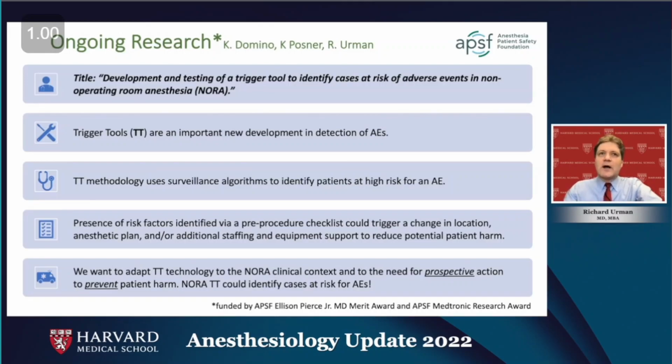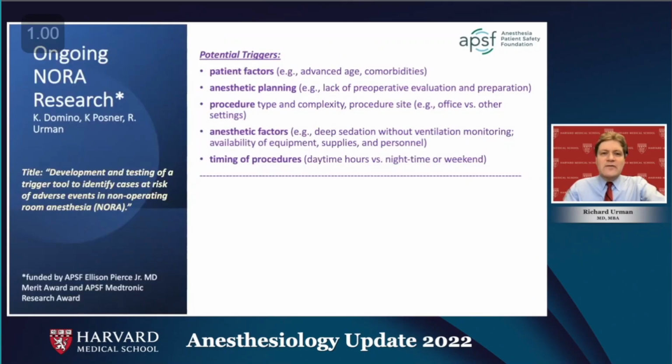So we tried to introduce the same methodology into the anesthesia practice. The presence of risk factors identified via a pre-procedure checklist, for example, could trigger a change in location, anesthetic plan, or additional staffing, equipment, and support to reduce potential patient harm that's more specific to anesthesia practices. The goal of this study is to try to adapt this trigger tool idea to the NORA context, as there's such a need for prospective action to prevent patient harm, right? At the end of the day, we want to create a tool that anesthesia providers and non-anesthesia providers can use to identify cases that potentially could result in a complication, and what can we do prospectively to prevent those from occurring.